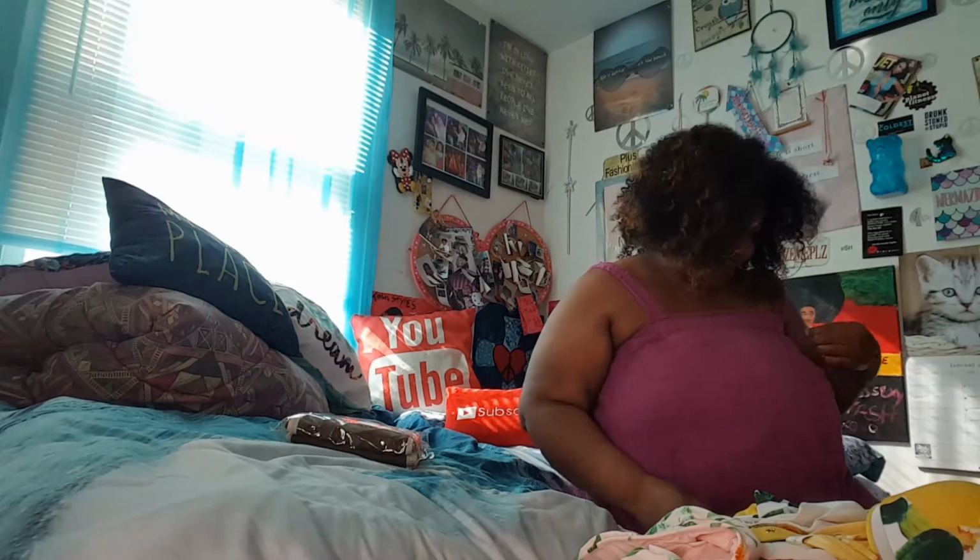Y'all know I have a lot of bathing suits. Oh, by the way, y'all gonna be seeing this a lot. This is from Romans, the terry cloth out-of-the-shower wrap that my mom got for me for Christmas. It's so comfortable and so convenient. So y'all will see this a lot, especially when I'm doing videos like this or try-ons. But I have so many swimsuits.